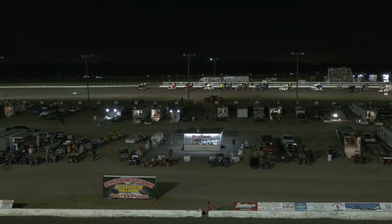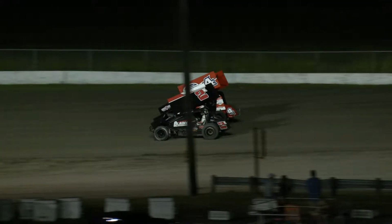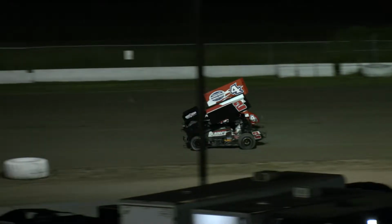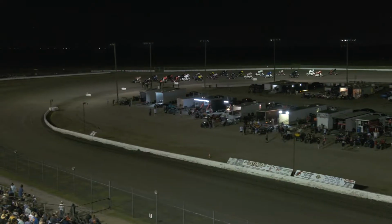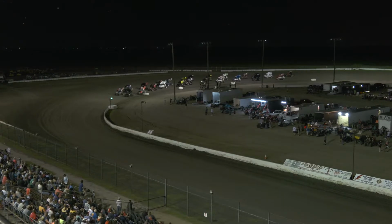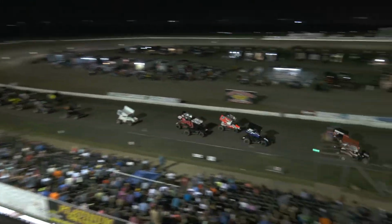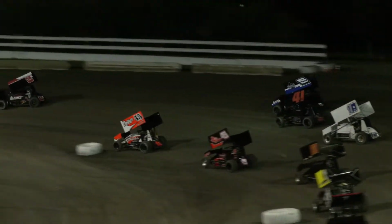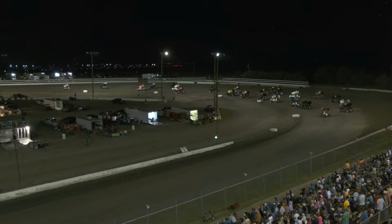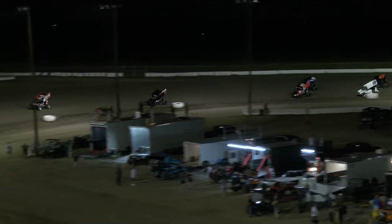Wow. Hey, you draw the pill. Lights out. Complete restart. Looking good, looks good. Money to the outside picks up the early lead. Tucker Dowdy falls in line in second. Martin Edwards side by side for third.